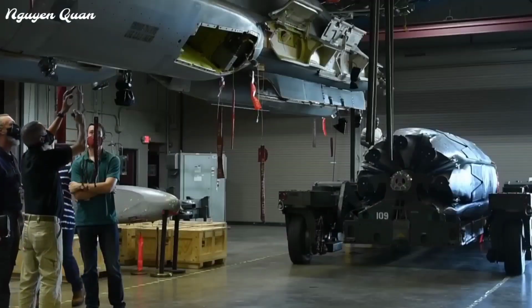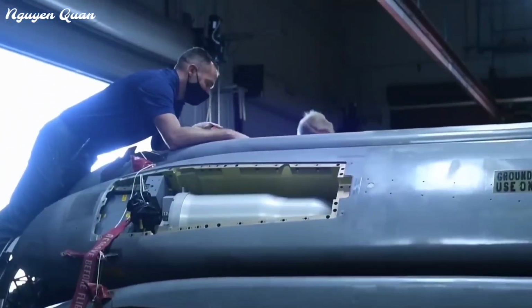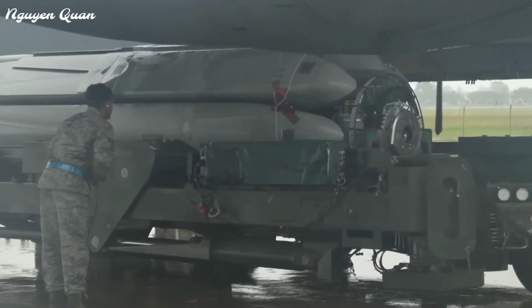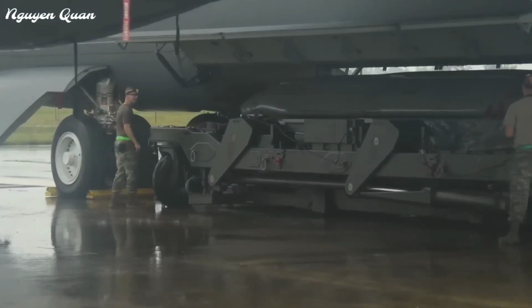A fully loaded CSRL usually weighs tens of tons, so it requires specialized remote lifting equipment to move and install, a process that requires the meticulousness and supervision of multiple ground personnel.